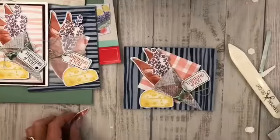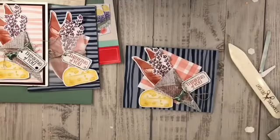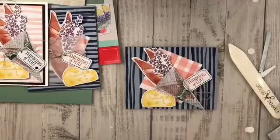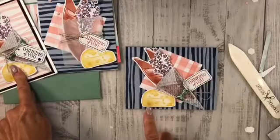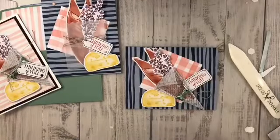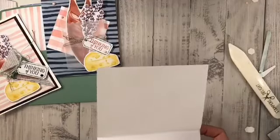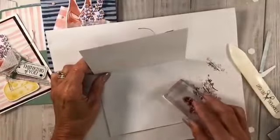There's another. I'm not going to use that. I'll keep that for something else. I don't like it flopping around, so I use a dimensional in there. So again, here's an alternative, and here's another one. And I'm going to leave the Thinking of You plain because I might want to put my own sentiment in there. I'm going to go ahead again with these.